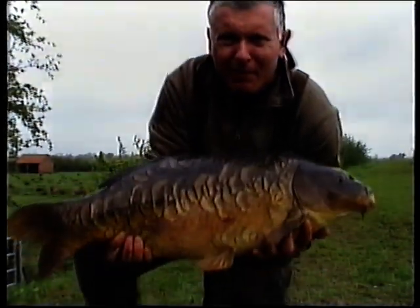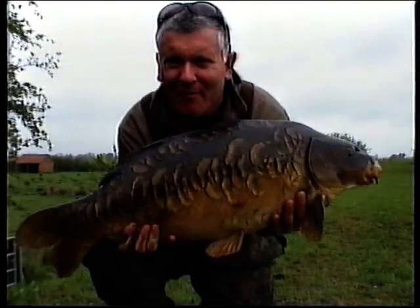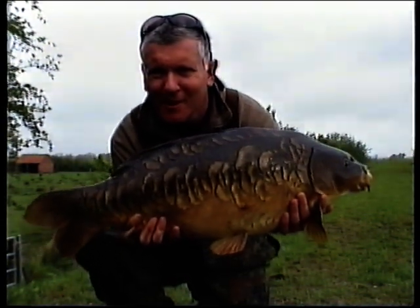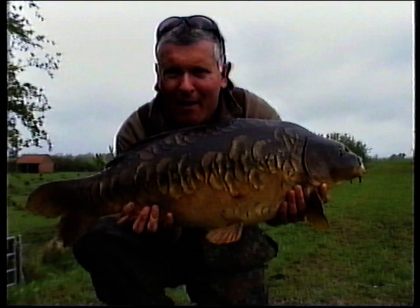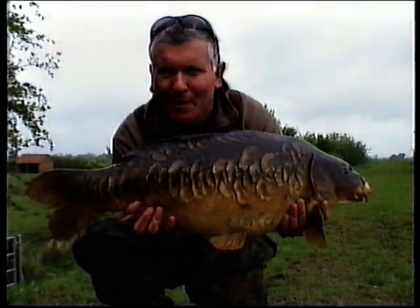Can't see it from the camera, but I've got a great big unhooking mat, absolutely essential for carp fishing. And that's just stunning. Old fish, probably 30 years old. Looks like an old Leney strain fish, same sort of strain as Redmire, but God knows. It's nice enough. Alright, let's put it back.